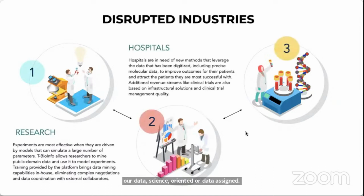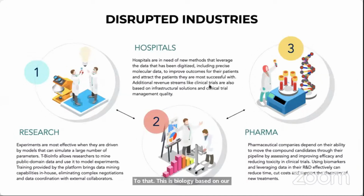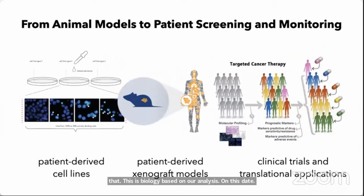In this program, we will ensure that you get a taste of how this is done by taking data from different sources, and then we will perform analysis on the associated high performance computing server, the Harvard Bioinfo server, and show you how to make associations from the omics data to the disease biology based on our analysis. We will also learn about basic and translational research in, for example, oncology, where patient-derived cell lines, xenograft models and clinical trials offer a rich collection of data to help us treat cancer in patients and give informative diagnosis at the patient level.